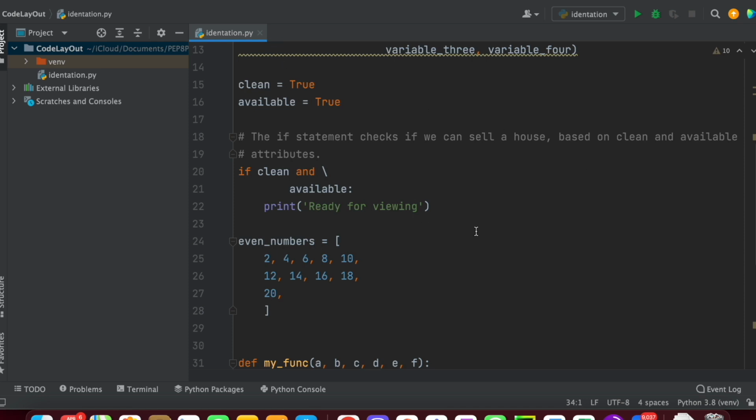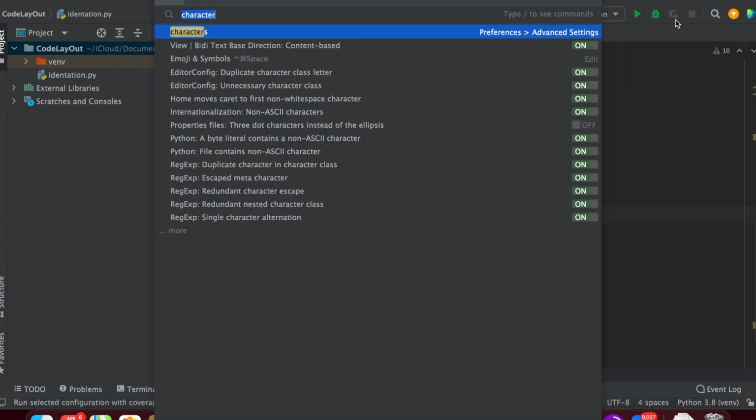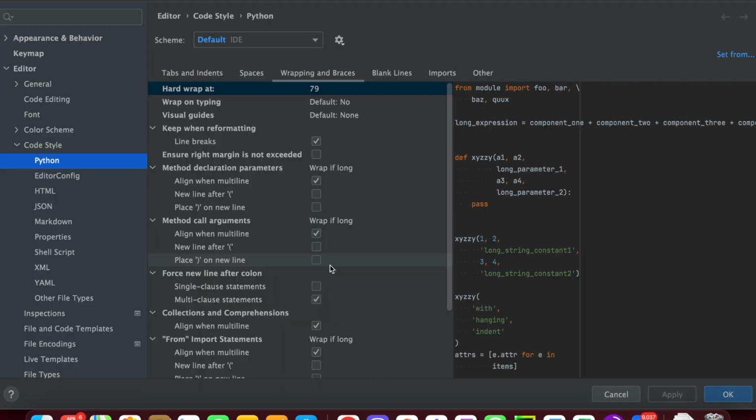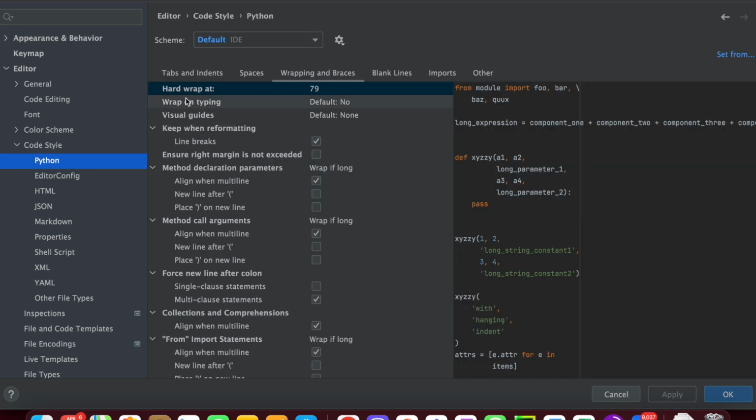And actually I will show you, if you're using PyCharm, how you can control that. For example, if I select here PyCharm and then I go to preferences, you can see that here if you go to code style Python, you can actually choose the number of characters, and as you can see I already have chosen this number to be 79, but of course you can increase it and decrease it, but 79 is the required number of characters for PyCharm.